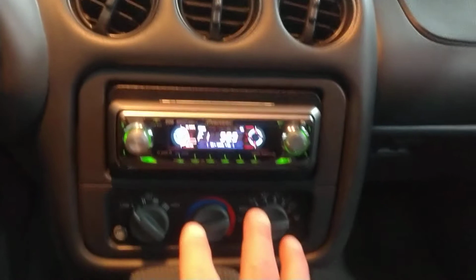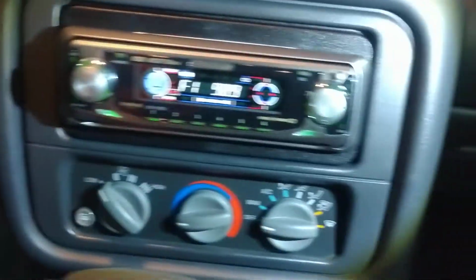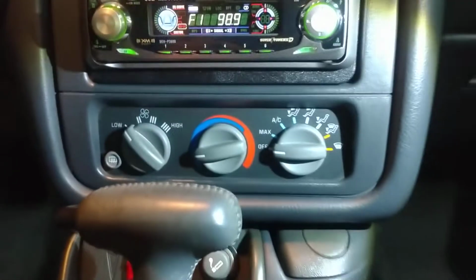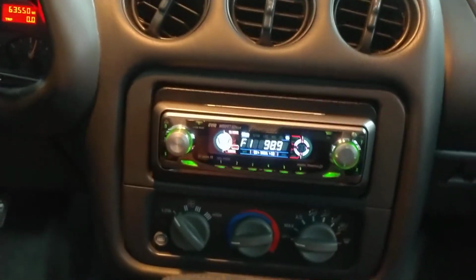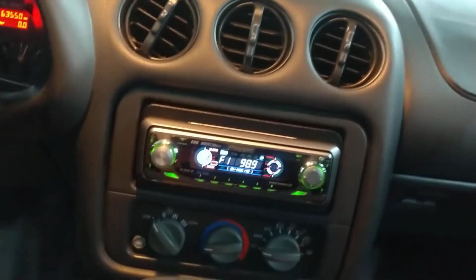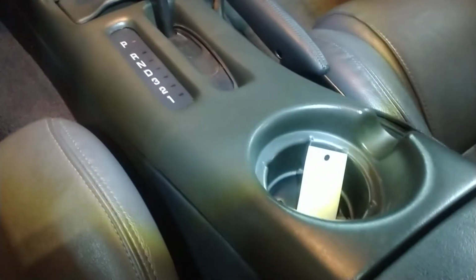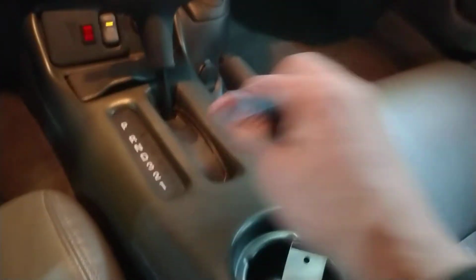An aftermarket stereo was put in the car. You can see it was really tastefully done. Okay, very nice. AC's been recharged and working well. Every other part of the car is working just as it should as well. Also, console's in great shape. No cracks, no splits. I mean, all this is just in great condition. Back seats look like they've never been sat in.